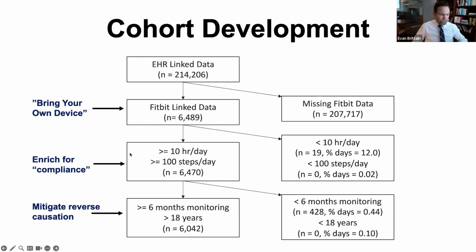And then we were really concerned about this idea of reverse causation. So it's possible that people have a condition because they walk fewer, they're less active. And it's also possible that they're less active because they have a chronic condition that impairs their ability to be active. And so one way, you really can't eliminate that concern in retrospective data, but one way we tried to mitigate it was we ignored any diagnosis that was made during the first 6 months of monitoring under the assumption that that condition probably already existed but hadn't been clinically recognized yet. And so imperfect, but some effort to mitigate this concern about reverse causation.